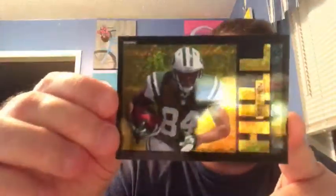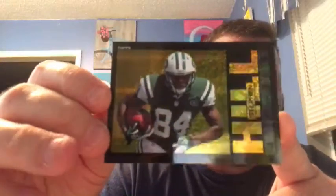Willis McGahee, Malcolm Floyd, Marshawn Lynch, Stephen Hill. There's one I'll show you. Isaac Redman, Mike Wallace, Aaron Rodgers, and Drew Brees. This is the Sparkle insert. It's an 86 variety, but this is a Sparkle version of that card. I'm not sure what the ratios are on that. I'd have to look up the insert.